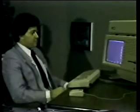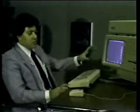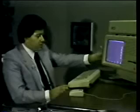Could you show us the machine and what the Lisa can do? Absolutely, I'd love to. Okay, let's go. Here we are sitting in front of the Lisa 2. Al, could you tell us a little bit about the hardware? Sure. This is the Lisa 2.5 system. The box on the top is the storage device, the hard disk drive. This is the Lisa itself.